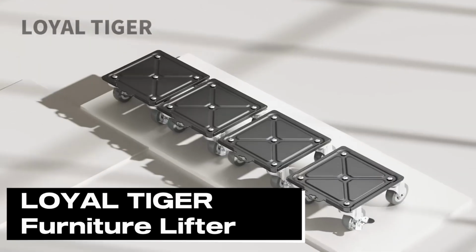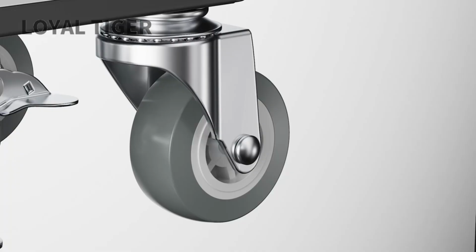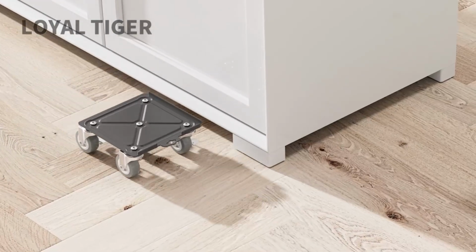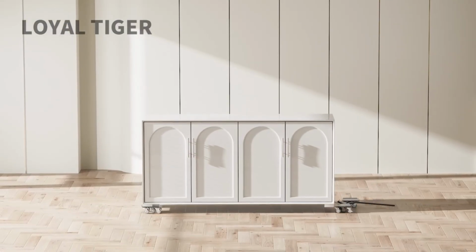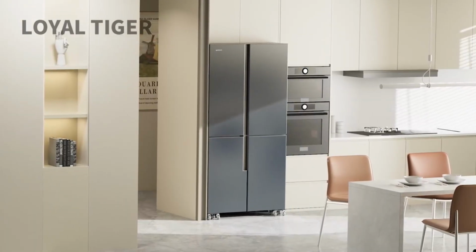Loyal Tiger Furniture Lifter. This furniture dolly mover set includes 5.4 x 5.4 inch 5-wheel carts, a pry bar with lock, heightening spacers, anti-slip pads, safety gloves, and a storage bag. Constructed from thickened carbon steel, the carts are durable and feature widened silent rubber wheels that protect floors. The design includes a fifth wheel for increased load-bearing capacity and lock switches for stability, making furniture moving effortless.